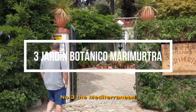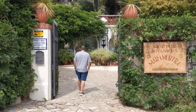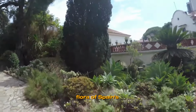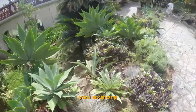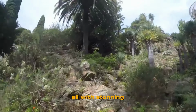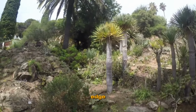Number 3. The Mediterranean air at the Jardín Botánico Marimurtra, located in Blanes. The serene Jardín Botánico Marimurtra offers a comprehensive introduction to the diverse flora of Spain's Costa Brava. Delight your senses as you explore over 4,000 different plant species, arranged in various themed gardens, all with stunning views of the coast as the garden stretches along the Mediterranean's edge.